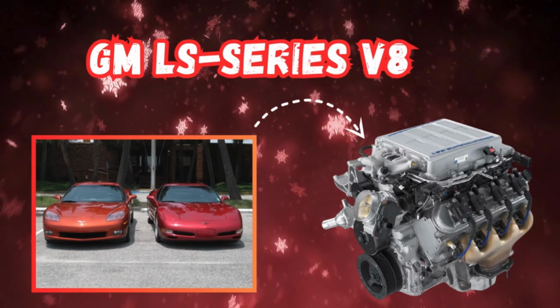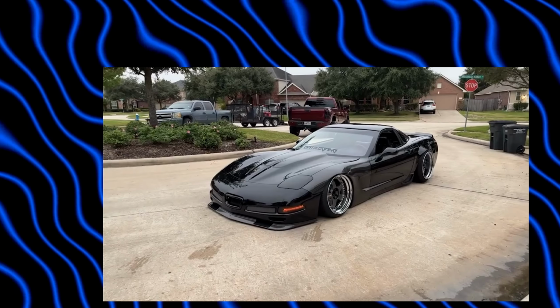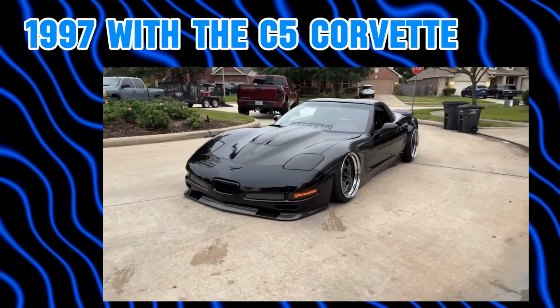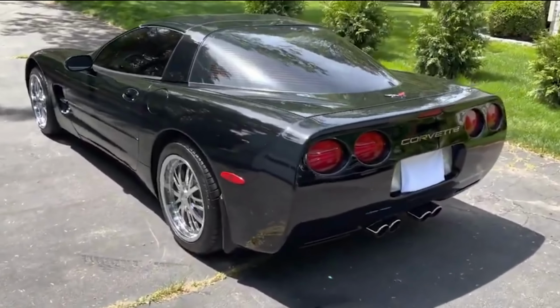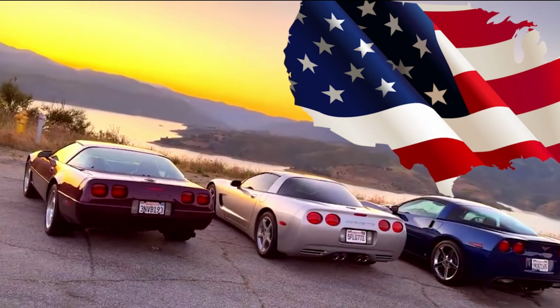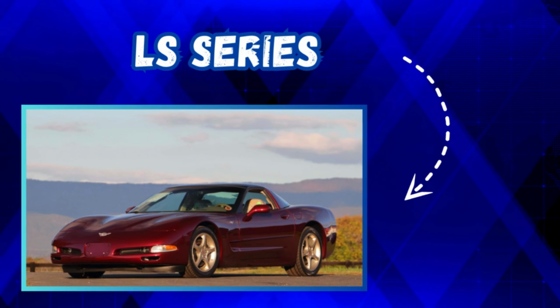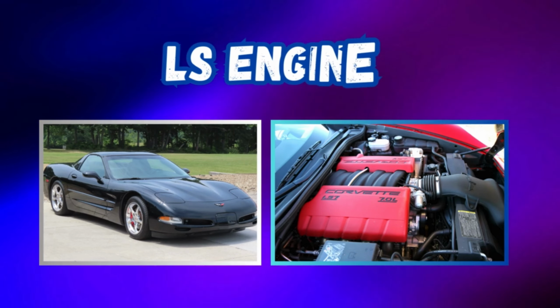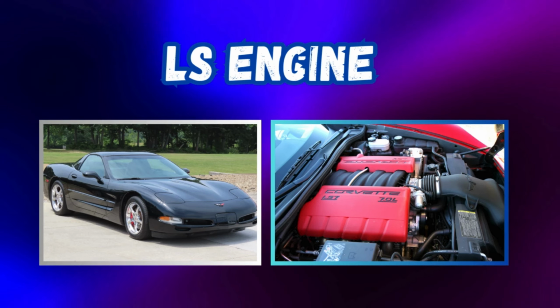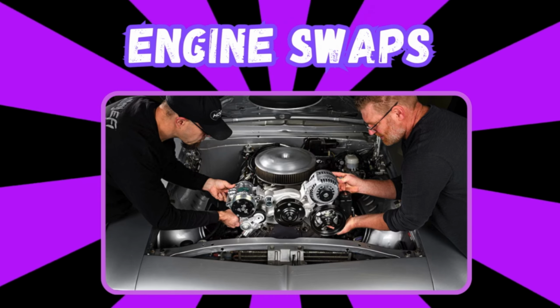Number 9. The GM LS Series V8 is named America's do-it-all engine. When it came out in 1997 with the C5 Corvette, the GM LS V8 line quickly became a legend in the United States. The LS series has strong metal heads, hypereutectic pistons, and a thick bottom end. The modular design and small pushrod construction of the LS engine make it a popular choice for engine swaps, hot rods, and performance builds.